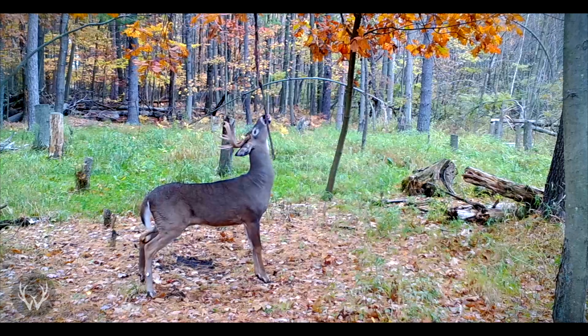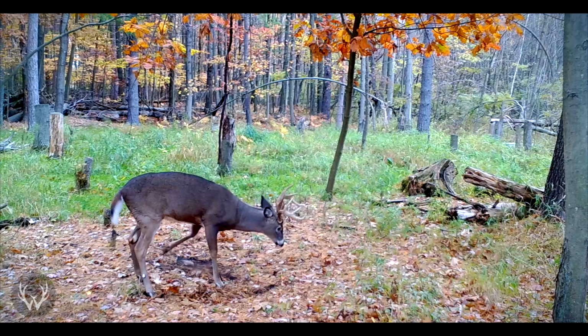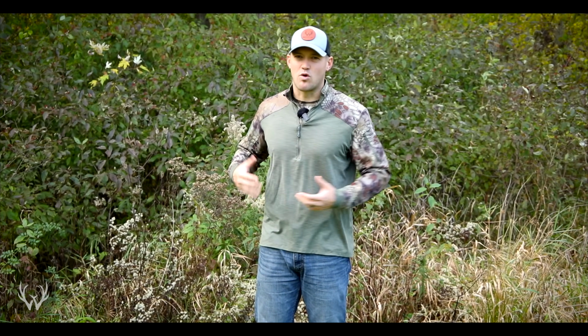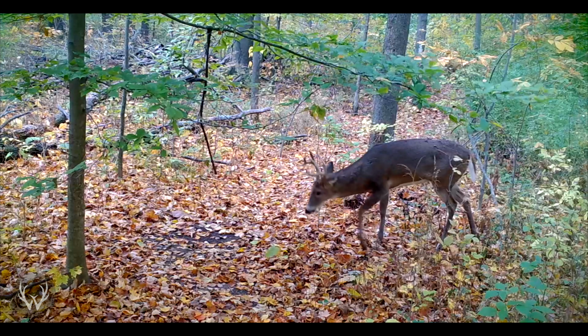To give you guys an example, on one of our properties, the older bucks in that area do not really start moving consistently during daylight until about the 20th or the 24th of October. So it doesn't really make much sense to put in a lot of time in those areas before that day because there's a low chance that those deer are going to be walking by our stands. And again, we're able to figure that out because we've run trail cameras on that property for the last 11 years.